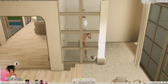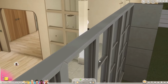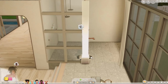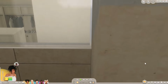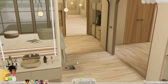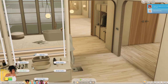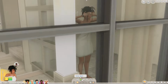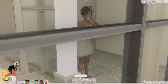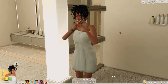The hamper must be full because they just taking their clothes out and leaving it everywhere. Girl, you did that. How you gonna get mad? You took your clothes and left it out, girl. Let's wash our face because she's tripping. Well, let's put some cream on our face. Girl, you could have did that in the mirror. I should have let her do that in the mirror. She gonna put the cream on right here.